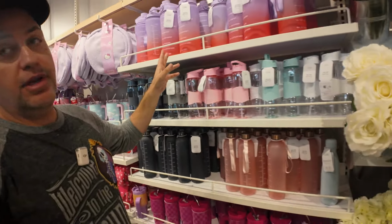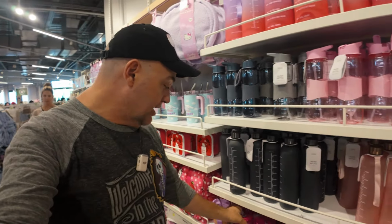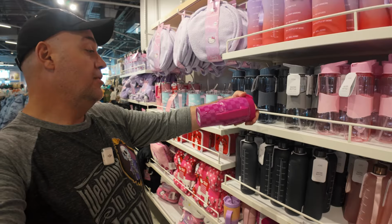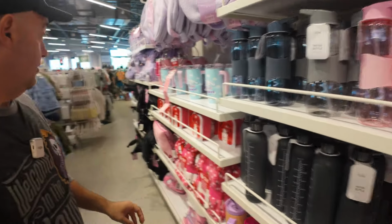Some water bottles. So they are starting to get some home goods in here. Like, that's one thing they've been struggling on or lacking since we've been coming to this new location, the home goods. Like this one's $12 for that. Not bad.